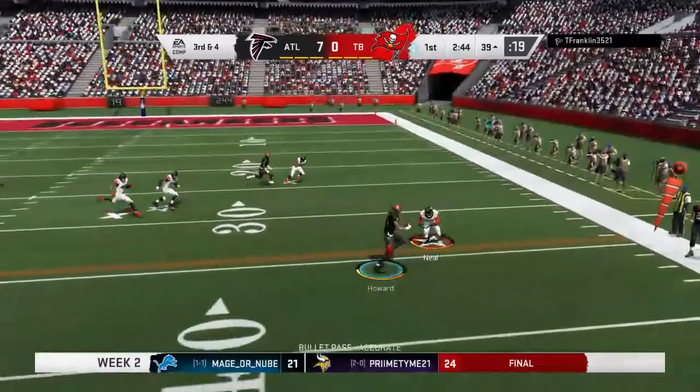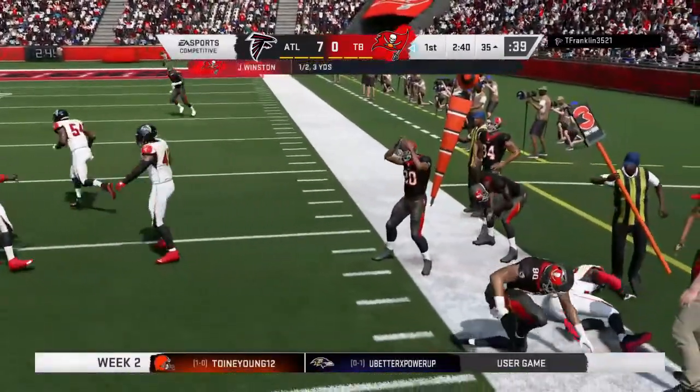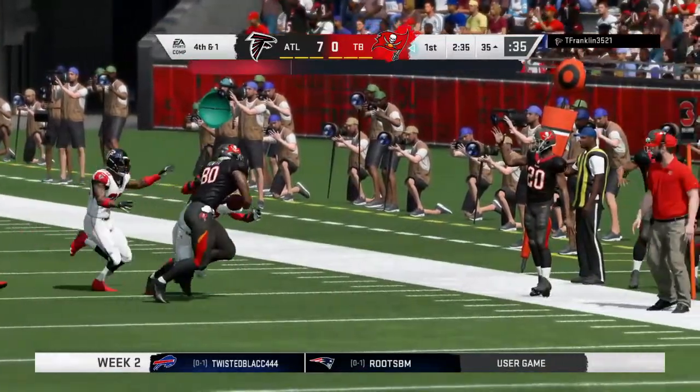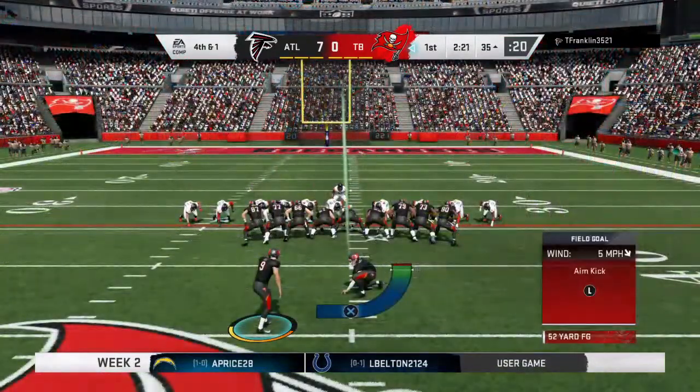Jameis to throw it. That's caught by Howard. And they're going to mark him down short, maybe by about a yard, if that. They stop him for only 3 that time, and that'll bring up 4th down. So first possession, 4th and short. Field goal's no gimme from here.